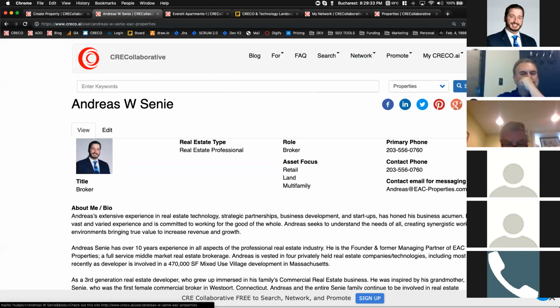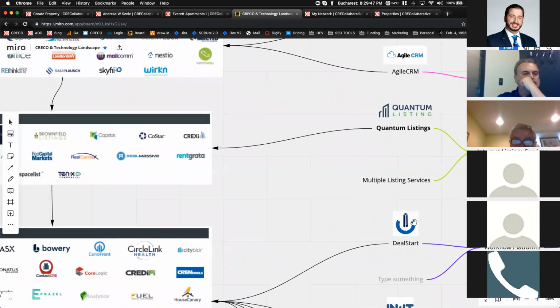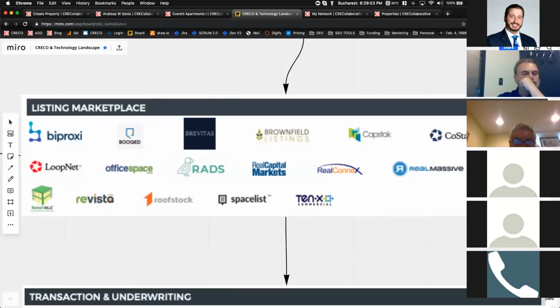Andreas, I also use, I've started putting things on Brevitas, on CRECo.ai. I just did something on OfficeSpace.com. So I use a handful of different listing platforms. Here's an example of the space in listings. So you can continue to use LoopNet, which is a single source right here. But LoopNet is not pushing it to the buyers on BuyProxy. LoopNet does not interact with Brevitas, and so on. CoStar and LoopNet are the only two in this list that do not play well with others.